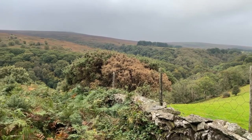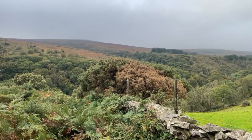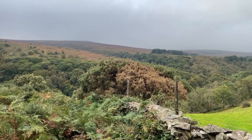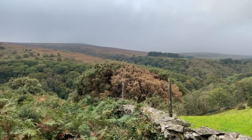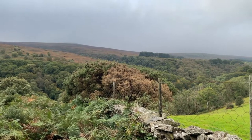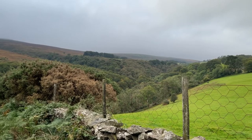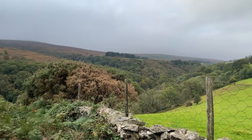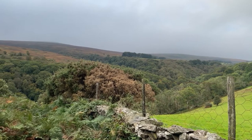So we've headed up through the edge of the wood and we've opened up onto the moorland a bit. There is a stag roaring. It's quite a way away, but I think he's hunkered down in those woods down there. Let's see if he'll give us another call.